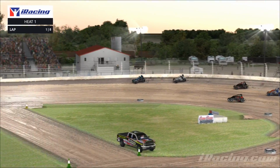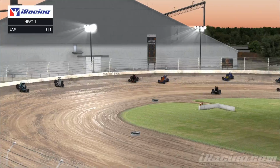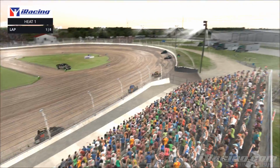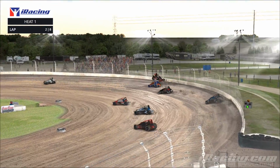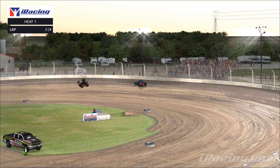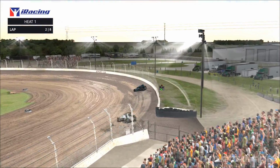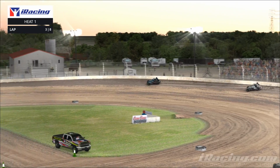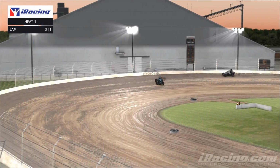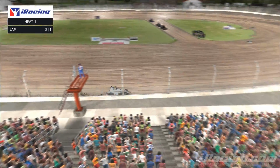Everyone's straight up to the top side. One in the wall, flipping there. That'll be a B feature contender. And Sansone gets in trouble as the car in front of him flips it after hitting the wall. So that high side is tricky to hang on. You get that right rear in it, it's going to grab you, flip you, end your day. And as I say that, the 11 sticks the right rear in the wall.